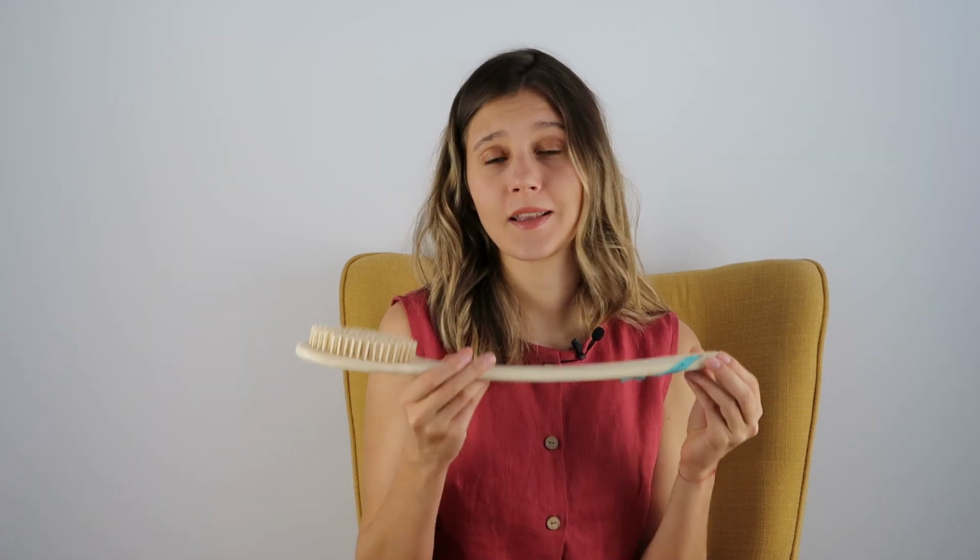So I love this thing. It helps to also remove the dry skin, so I can really recommend it. I will link down below the one that I have, but you'll find plenty on Amazon. And the other tool is this, I think it's called Feet File.